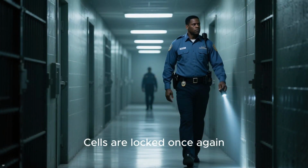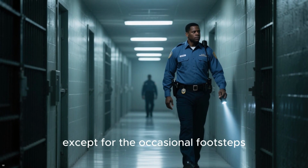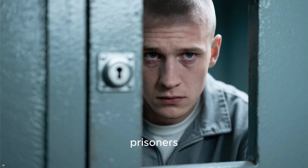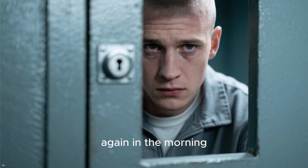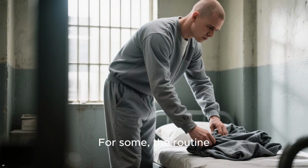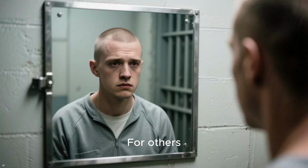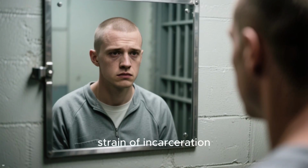At night, the prison returns to a quieter, but still tense atmosphere. Cells are locked once again, and the long corridors grow silent, except for the occasional footsteps of officers conducting security checks. Behind each metal door, prisoners settle into their confined spaces, knowing that the same routine will begin again in the morning. For some, the routine becomes a coping mechanism that helps them endure their time inside. For others, the repetitive cycle intensifies the psychological strain of incarceration.